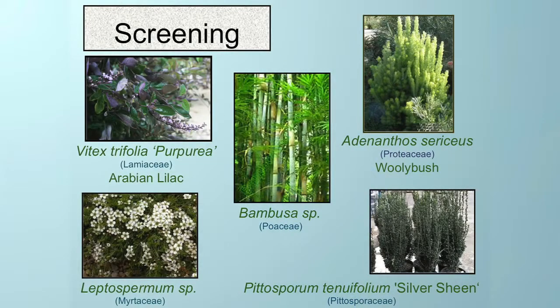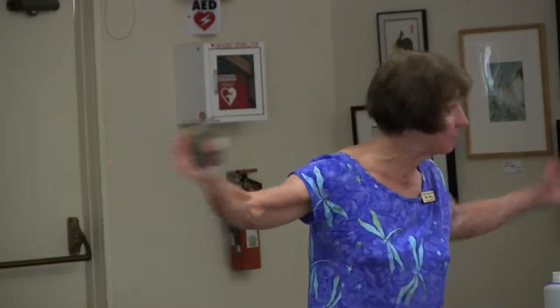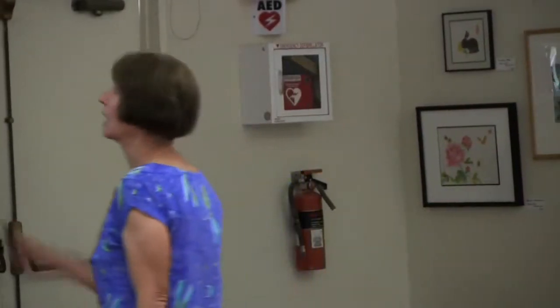And then screening. Vitex trifolia purpurea is a nice screening plant. It's called the Arabian lilac. They get really big. They get beautiful flowers on it. There's one down here in the Australian section, when people see it, they go, whoa, what's that? And it's beautiful. 9 feet by 9 feet. I have a neighbor that planted 3 of them. They get really big, be careful.